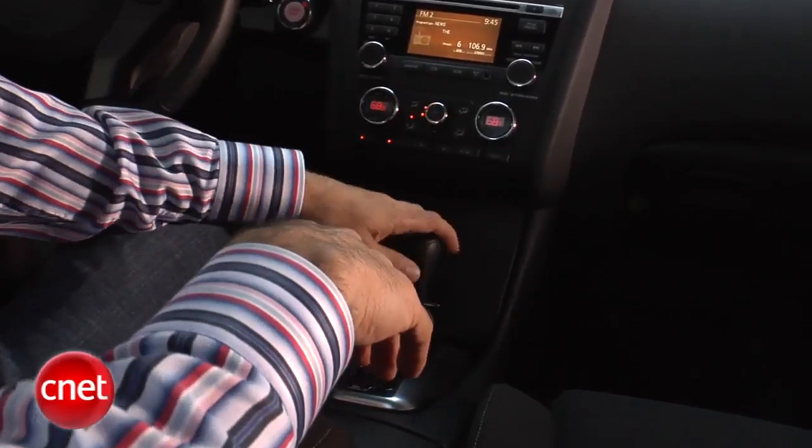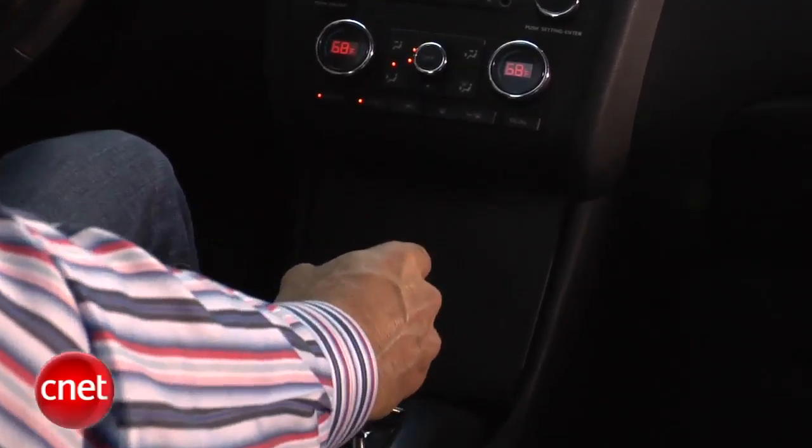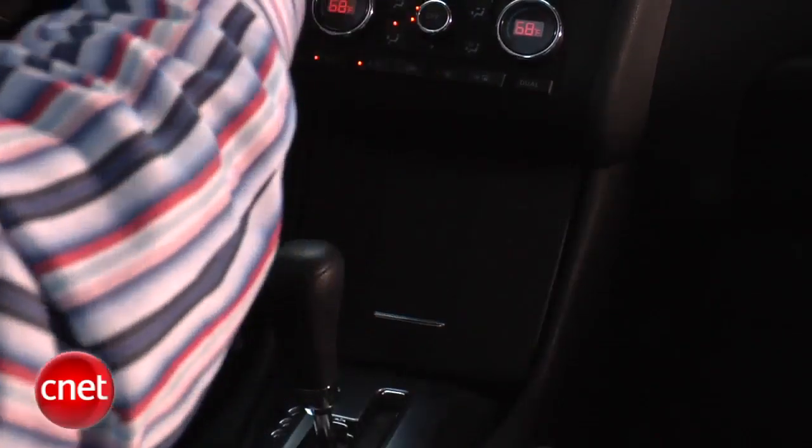Transmission-wise, you've got 2 choices, and they're a pick. There's no cost for either one. 6-speed manual would be considered base, but this could be considered base too. This is a Xtronic CVT, or continuously variable transmission, and it's no extra cost. You just decide which one you want.